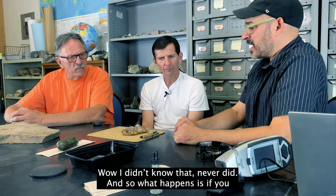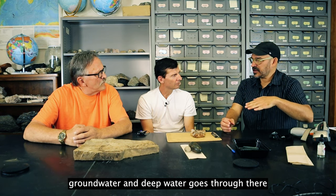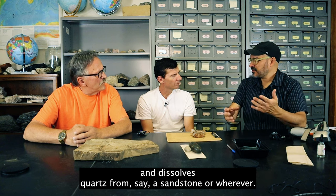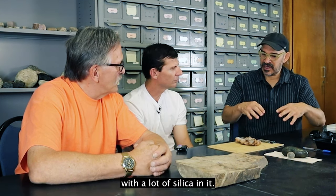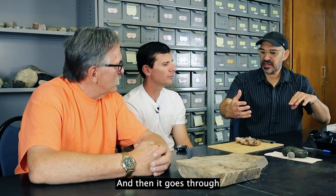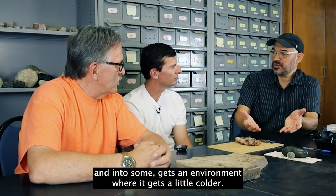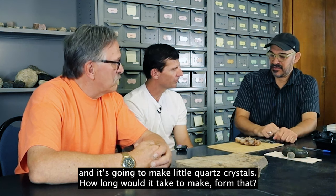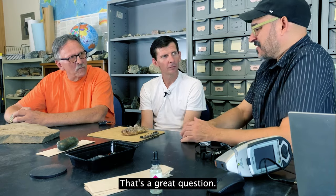If you go deep in the earth, groundwater and deep water goes through and dissolves quartz from, say, a sandstone. Imagine we have water with a lot of silica in it, at high pressure and high temperature, down in the earth. Then it goes into an environment where it gets a little colder. All that silica is going to precipitate out, and it's going to make little quartz crystals. How long does it take? That's a great question.